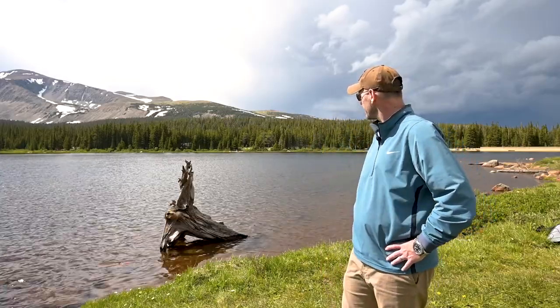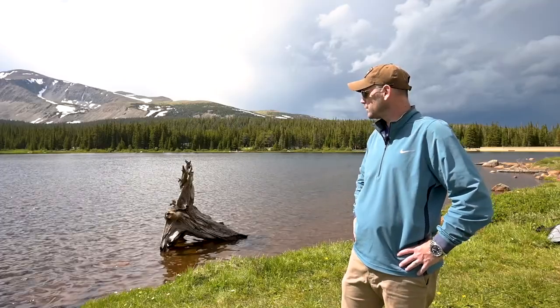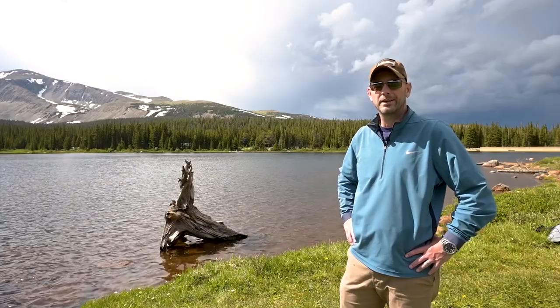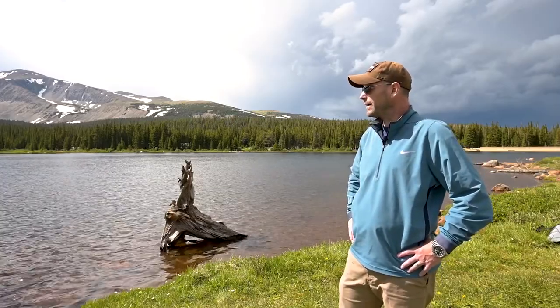So I may figure out a location to shoot this and then walk around the lake. And if I can't find anything else, come back here and do this one. It's not a huge walk around the lake, to be honest with you.